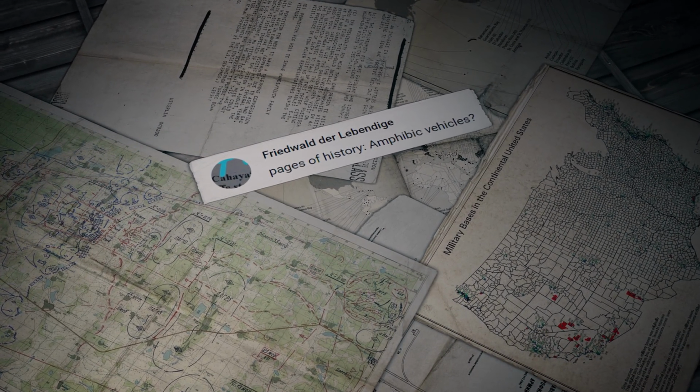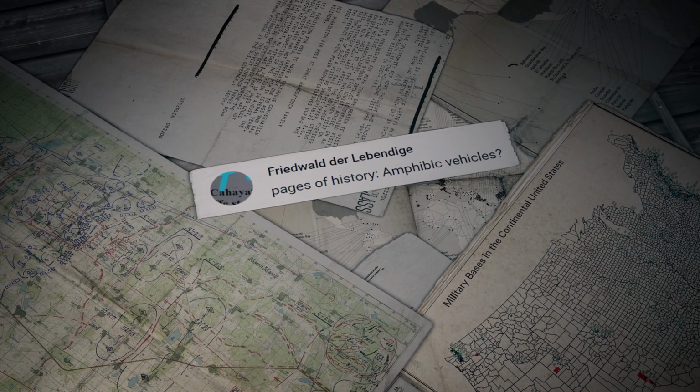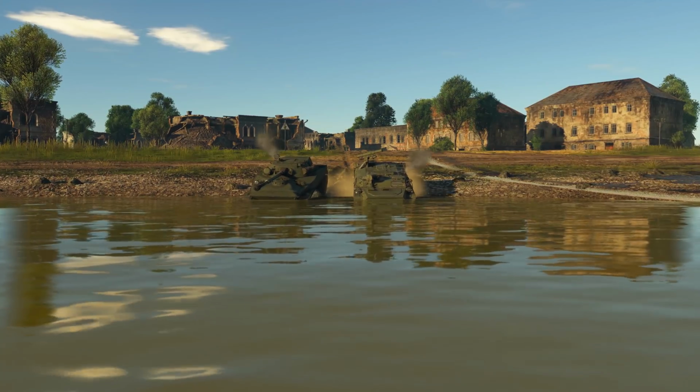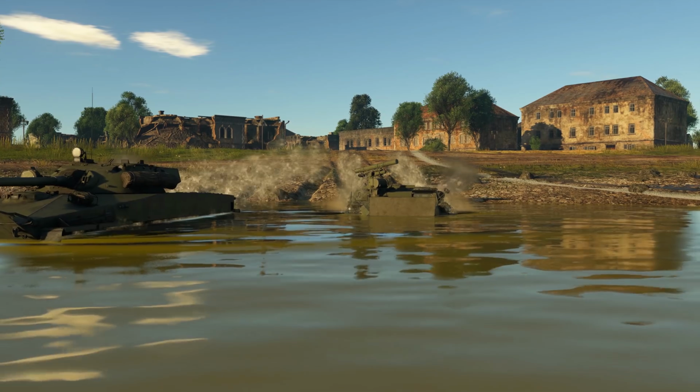Friedwald de Lebendiger has a suggestion for us. Pages of history, amphibian vehicles? Good day. It's a good idea. Why not? We'll think about it.